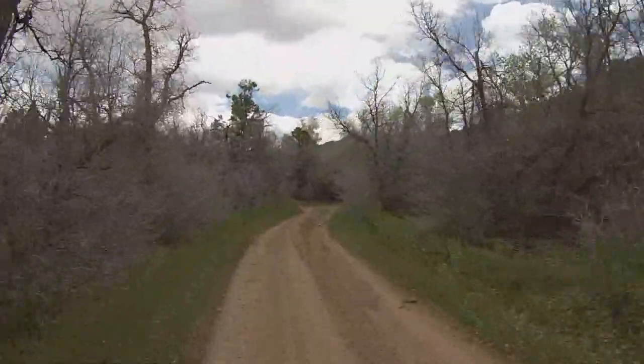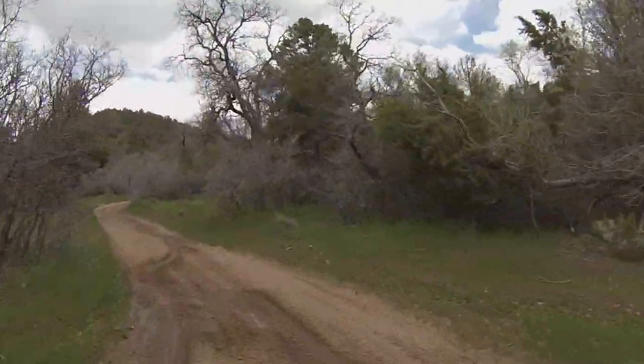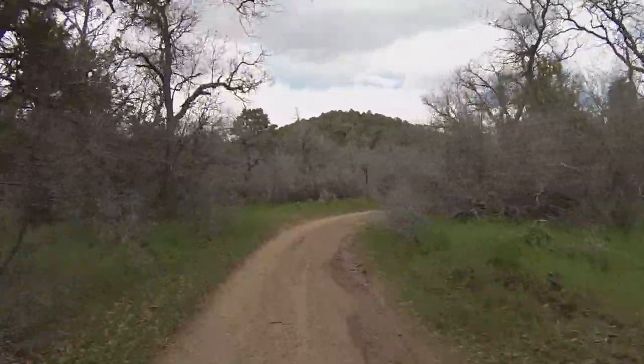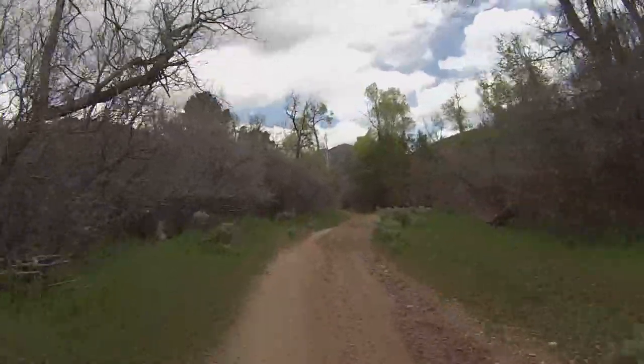But we actually went along this road quite a ways, and you could at different points see the water running right alongside. So we were just paralleling the creek and hopping back and forth over it. It was quite a bit of fun.